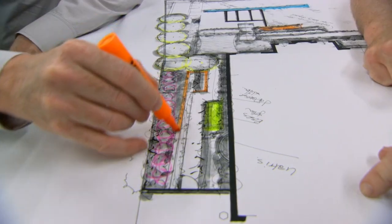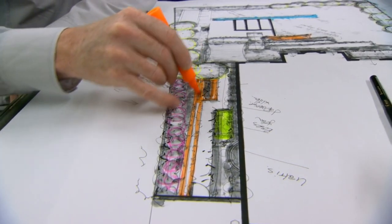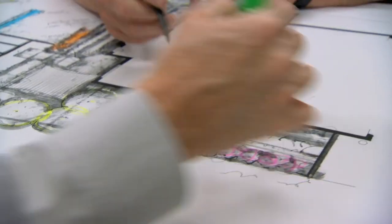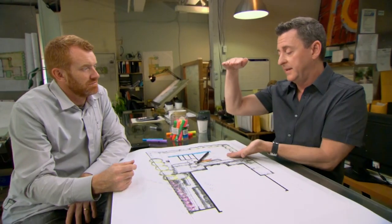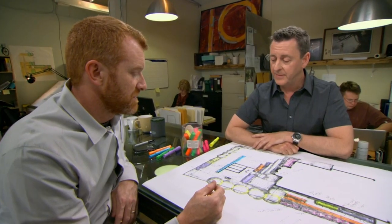So we need some space for the vegetables. Yeah, that'll be here. But I know you were saying something about getting roses in here. Might be nice to have a nice sunny spot for the roses, maybe adjacent to the vegetable garden. Mm-hmm. Carpet roses, the ones that grow to about this high. That's kind of cool. Nice choice of plants. Yeah, I'm looking forward to this. Me too.